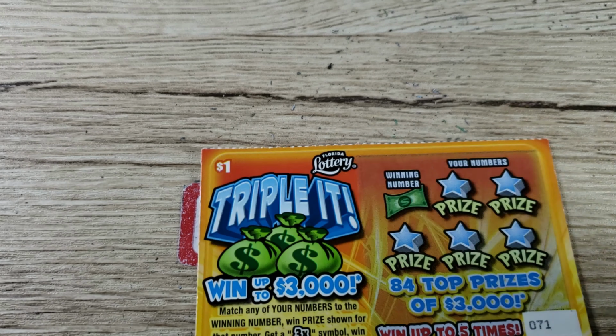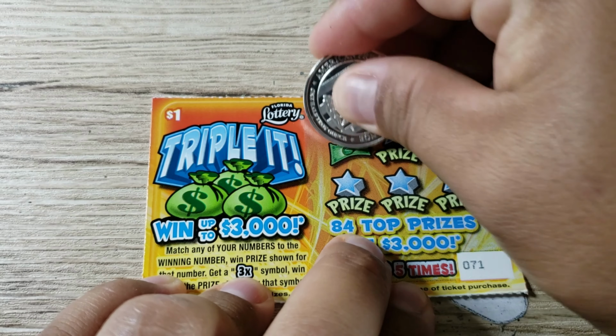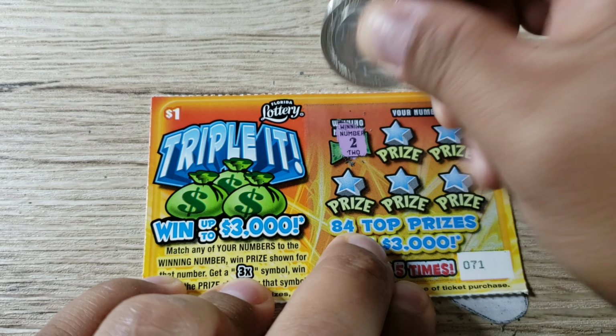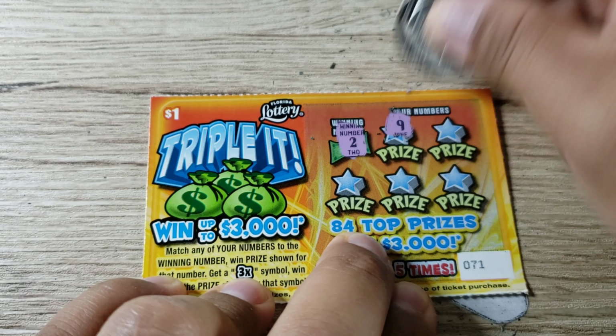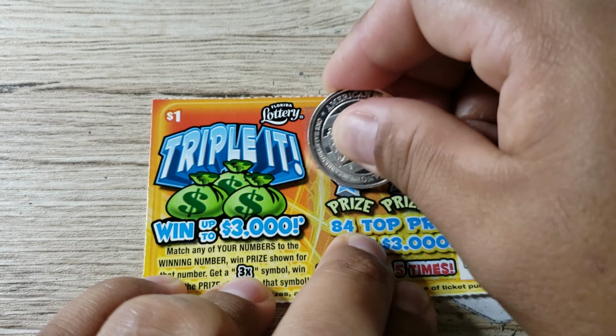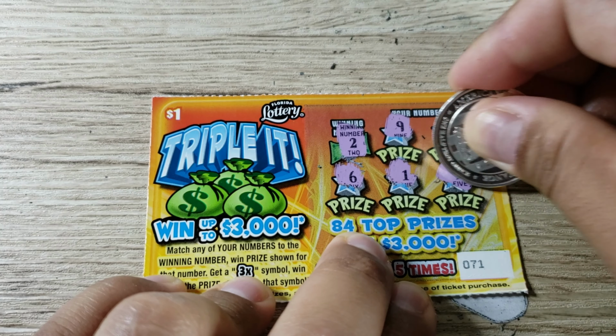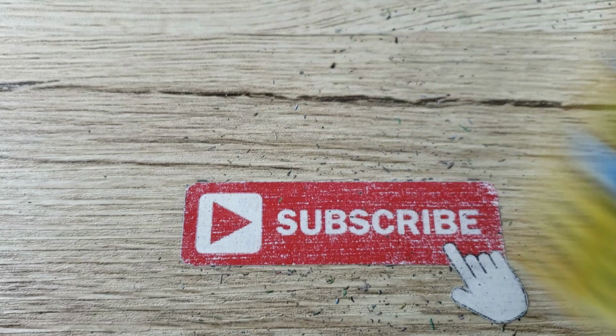We're going down to ticket 71. Let's see if we could find a symbol. Symbol will be nice to see how that 3X looks. We got looking for a 2. We got 9, 4, 6, 1, and 5. So nothing on ticket 71.